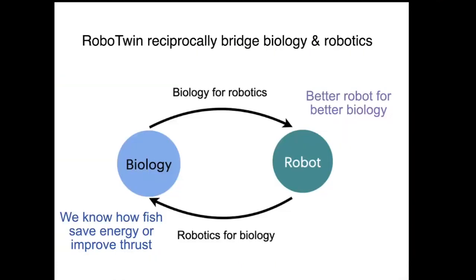Okay, for the last several minutes, I just want to emphasize the reciprocal interaction between biology and robotics. We want biology to inspire our robotics to build better robots, and these better robots can be used to understand biology questions better.